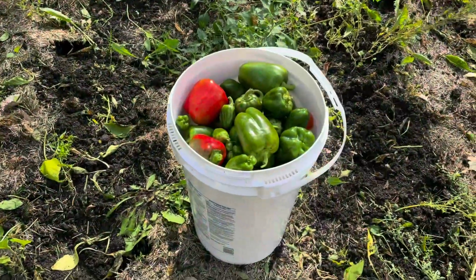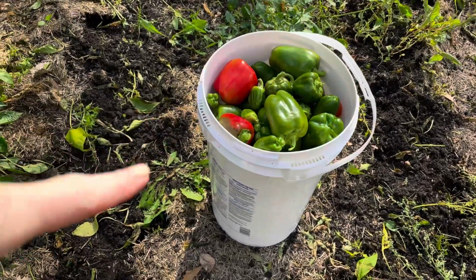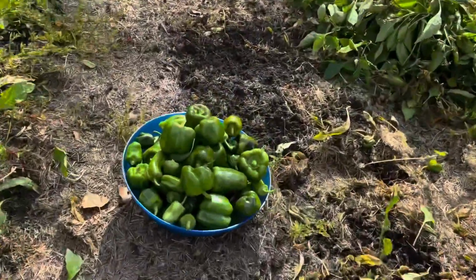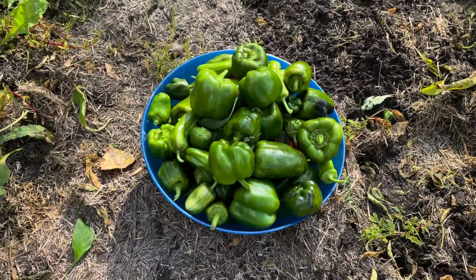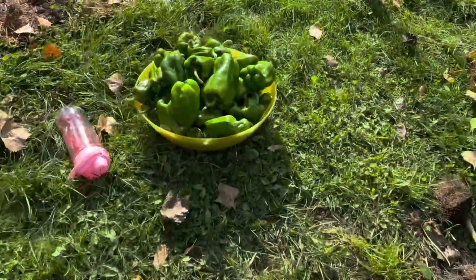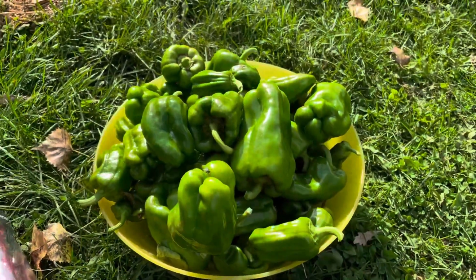We have one 6-gallon pail full. We have another 6-gallon pail full. And then we have a massive bowl like that. That will probably come out to like 10 pounds. And this will be about 10 pounds of peppers. That would probably be close to 80 pounds worth of peppers. That does not include all the peppers that we picked in the last 2 months.